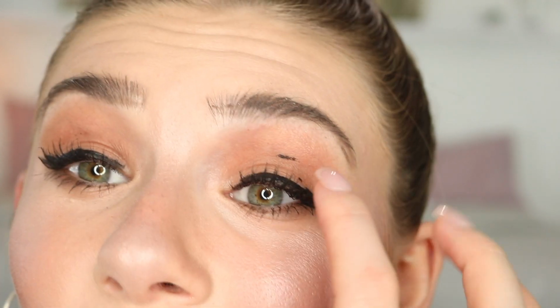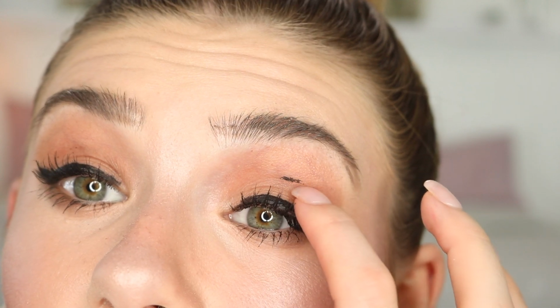My foundation looks good, but that's the easy part. I feel like most people do good on that. My highlighter could use a little bit more blending. Yeah, and when this happened, I knew I got eyeliner on my eye. I felt it get wet up there, so that sucks, but it's okay. Mascara pretty good. Overall, not as bad as I was anticipating.